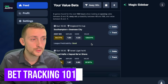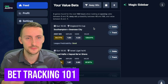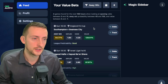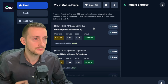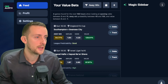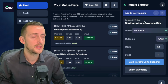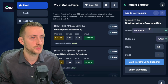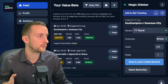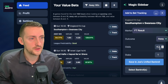So one of the most important parts of value betting is, of course, tracking your bets, especially if you've got a system that's sending 10, 15 bets your way per day on average. That is still quite a lot, but you're going to want to track those bets so you can track your profit and see how you're doing long term. And to do that, it's pretty simple, especially with this news page. You just click track here, and then it'll open the game in the magic sidebar, and it'll automatically know what system you're coming from. So you can see here it's automatically selected full-time result, away win, and the odds as well.